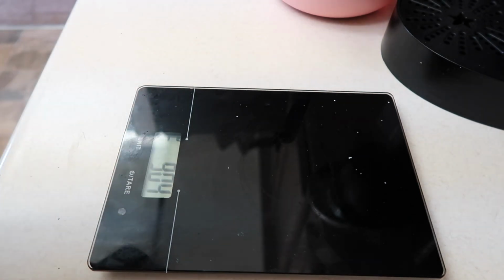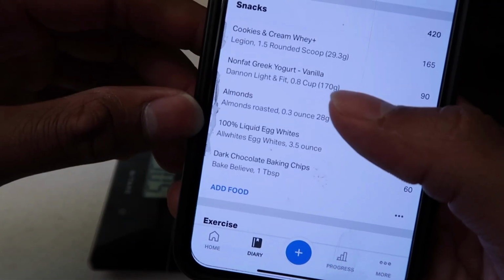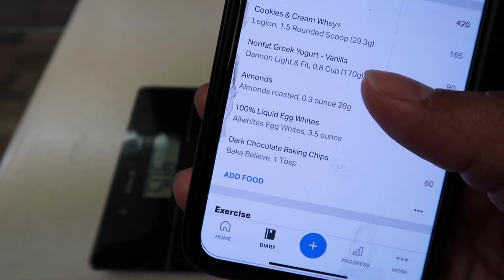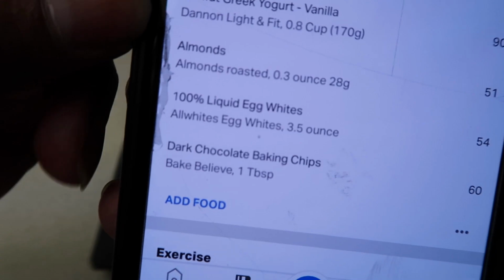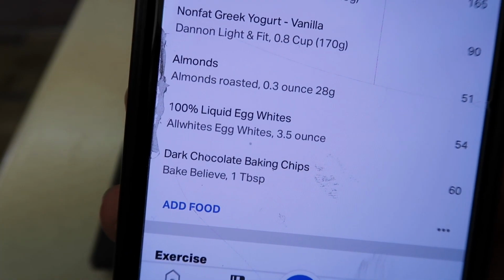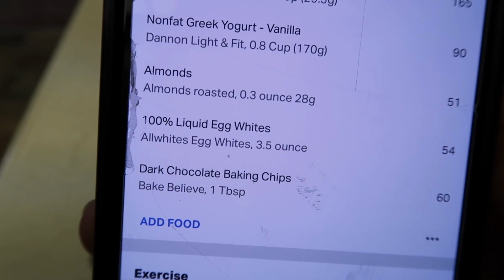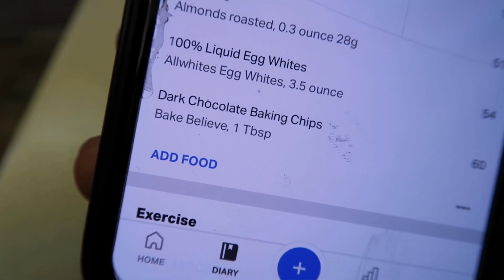So there you go. And then for my MyFitnessPal, your Greek yogurt is going to be the exact same, so you can go ahead and just scan it. And your serving was the same. And your almonds is there. Do you see how it says 0.3 ounces of 28 grams? I'm using 0.3 of the 28 grams, which is a serving, and then 1 tablespoon of the dark chocolate baking chips. So I'm gonna have that right now.